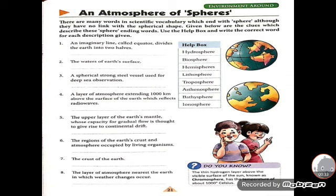Now about the spheres, An Atmosphere of Sphere. There are many words in scientific vocabulary which end with sphere, although they have no link with the spherical shape. So there is a help box given, and the words ending in sphere are there. First is, an imaginary line called equator divides the earth into two halves. So it is hemisphere. Second, the water of earth's surface, hydrosphere.